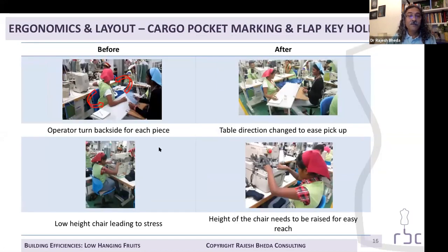Moving further, if you see, this operator picks up a component from the previous operation. And you see she has to pick up like this. And if you keep on turning and picking up components throughout the day, of course, you're going to have a very heavy backache. So what is the solution? The solution is very, very simple. We just tilted the table a little bit. Now her acute turning angle has been reduced. And now she can still carry out the task quite well. She's not going to get fatigued. She's not going to have backache.